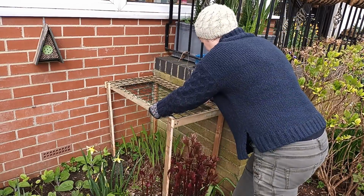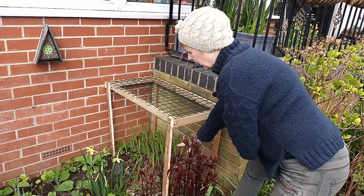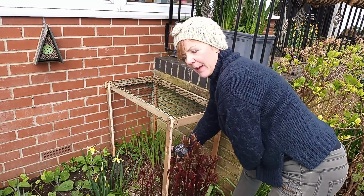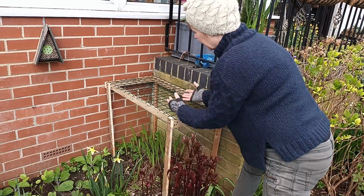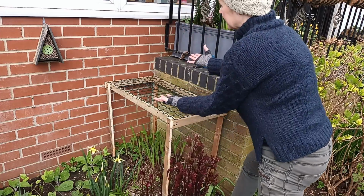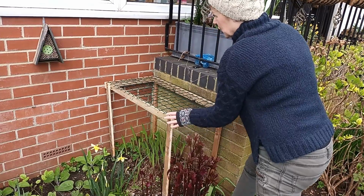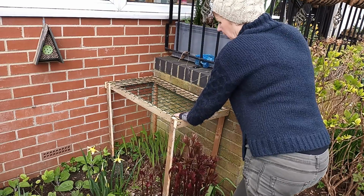So the support is going to go there, and he's going to hammer it down so that it's only about this tall. Remember what I said about the metal supports around there? If I left it that tall, the plants would grow up, they would be supported, but you'd see all of this, and you don't want that. So I'm really hoping this works.